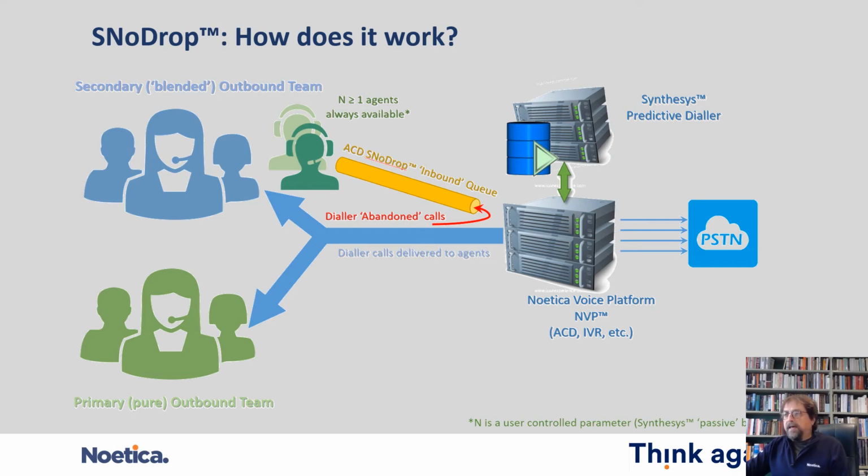We also set up a dummy inbound queue. That inbound queue is not a genuine inbound queue. There are no inbound calls going in there. It's called the SNoDrop inbound queue. And that queue is linked to the blended team as an inbound channel.